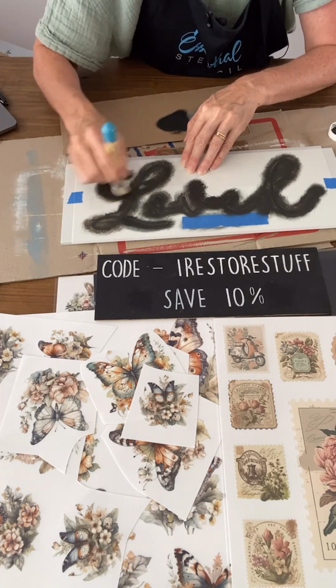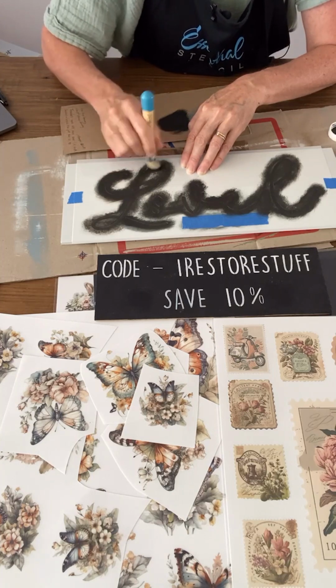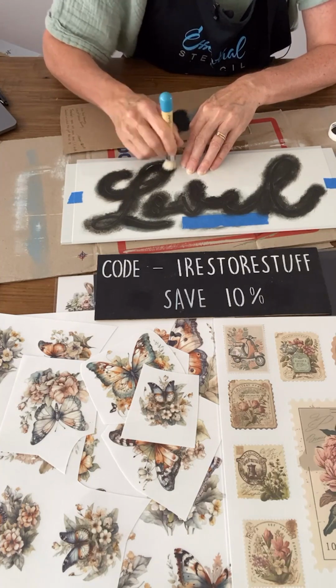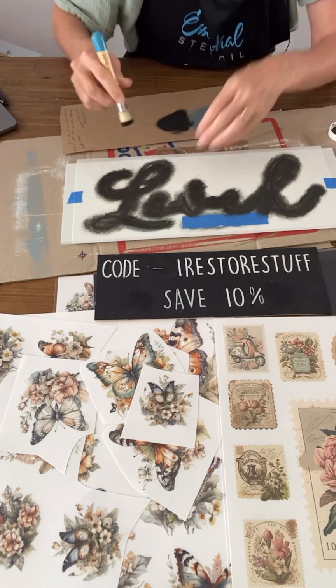I'm actually going over to do that second coat now. And usually I would dry this off with the hairdryer first, but I'm finding that it's actually filling in and creating that nice solid look. So we'll just go with that.